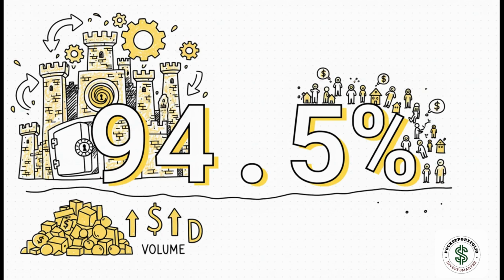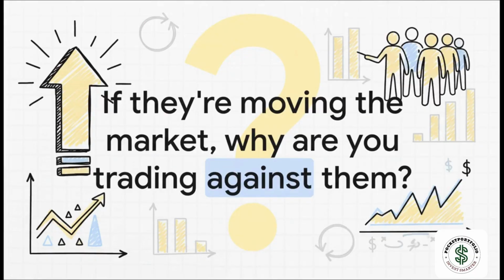Okay, let's just jump right in with a number that, well, it might completely change how you look at the market. See this? 95%. That's roughly how much of the trading volume is controlled by the big dogs, the major financial institutions. It's not retail traders like us. So, that leads to a really important question, right? If these institutions are the ones with all the power, the ones literally moving the market, why are we trying to trade against them? It doesn't make a whole lot of sense, does it?